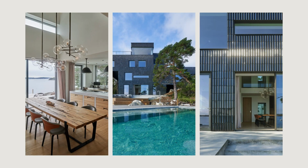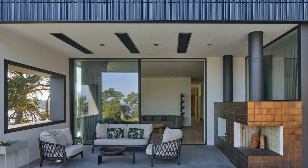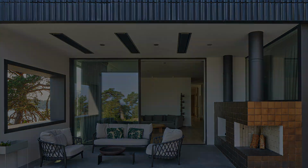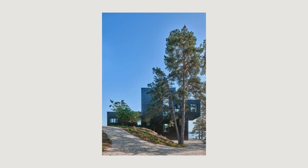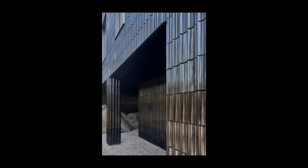The tiles have been hung in vertical joints on a concrete structure, an assembly technique that facilitates maintenance and allows for easy replacement of individual tiles if damaged. Hanging the tiles also prevents any issues with ice forming on the facade during the winter season.